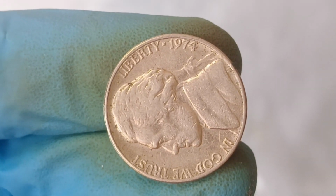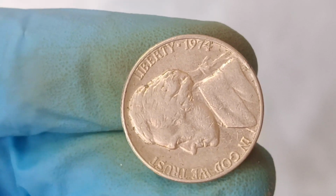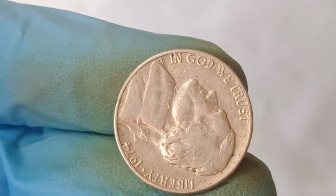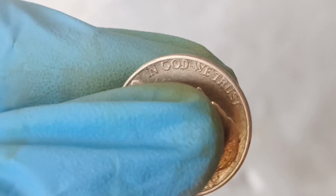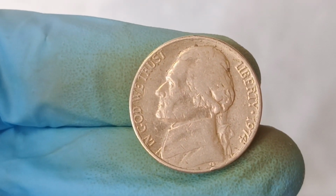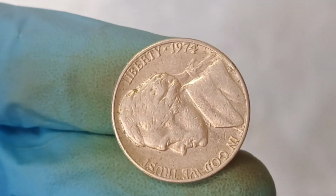The story of the 1974 5-cent piece remains a testament to the power of rarity, history, and the unexpected. In a world where people are constantly searching for the next big discovery, the tale of the nickel that was worth $199 million will always be a reminder that even the smallest of things can hold the greatest of value.